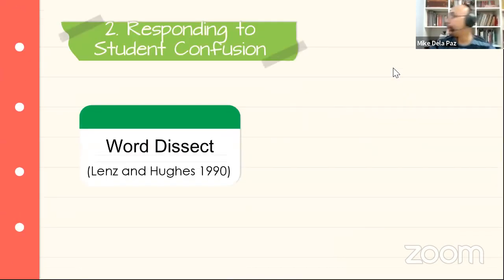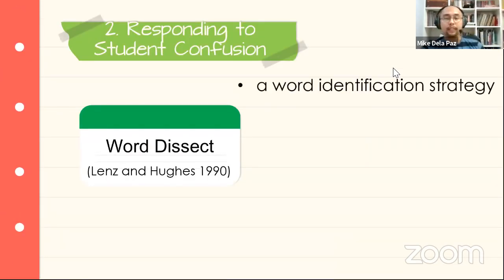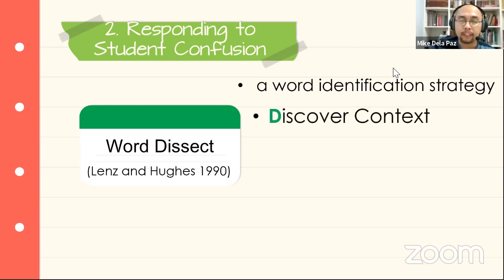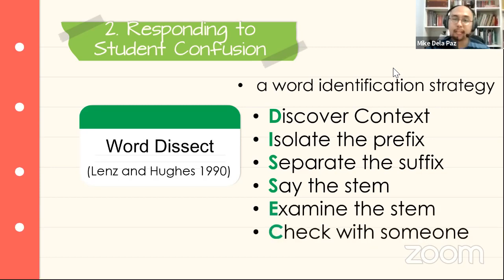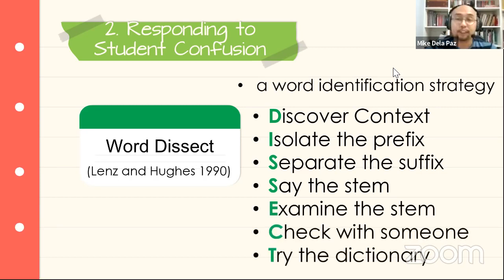Then you have your word dissect. Word dissect by Lenz and Hughes in 1990. It's a word identification strategy. It's a mnemonic. So look at that. D for discover context. I isolate the prefix. S separate the suffix. S say the stem. Then E examine the stem and check with someone. And lastly, try the dictionary.